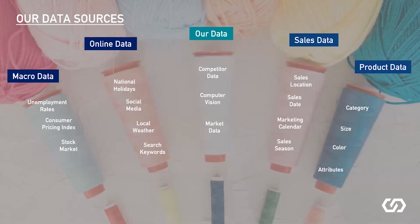Online data would include the different holidays in different countries, social media, the local weather, temperature, humidity, search keywords. And we also include a set of our own proprietary data, which includes competitive analysis, image recognition, and market trends data. And what we would ask from our partners is a set of sales data, product data, and marketing data. So just on average, I would say the data we get from our customers accounts for about 30%, and the rest 70% are either our own data or external data that is collected and synthesized.